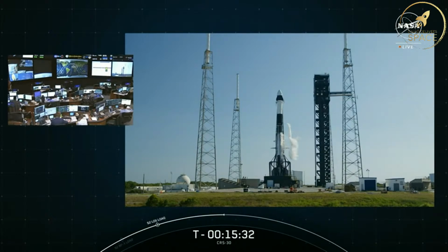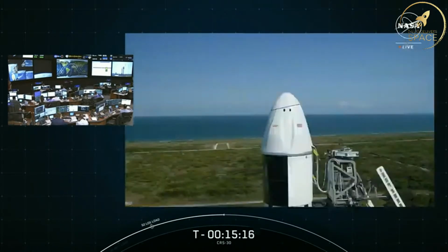NASA astronaut Tracy Dyson, with her counterparts, Soyuz Commander Oleg Novinsky, and spaceflight participant Marina Vasilevskaya have since safely egressed, or exited, the Soyuz spacecraft and left the launch pad, and are safely back at the Cosmonaut Hotel crew quarters as teams evaluate another launch attempt.